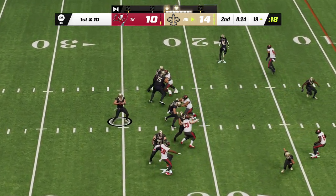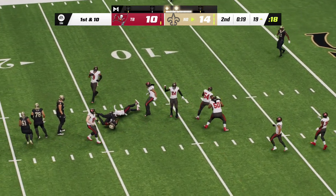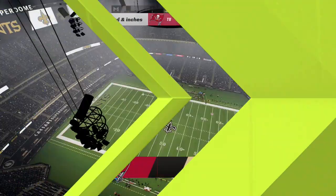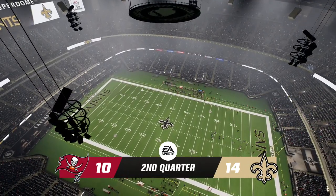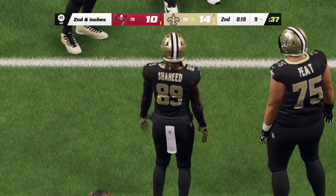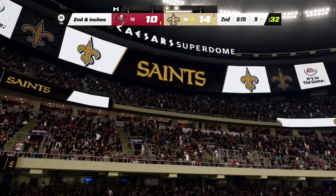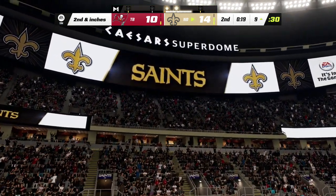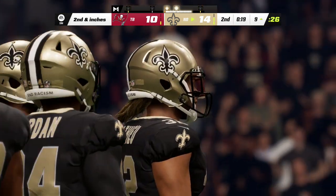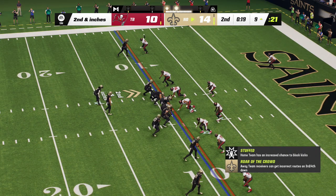Into the red zone, it's Carr. Got a man, and he hits him in stride. The Saints are going to call the first of their timeouts as they stop it with 19 seconds to go in half number one. So not quite a first and goal just yet as they come up now second and inches.